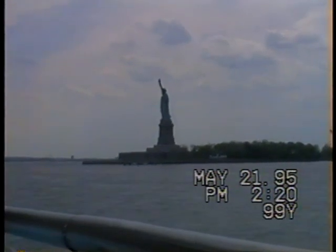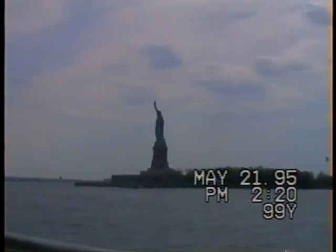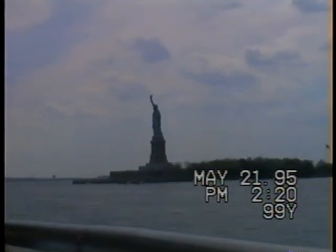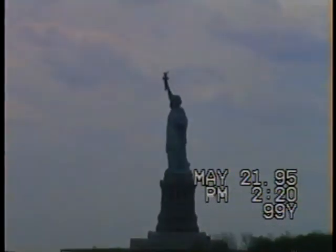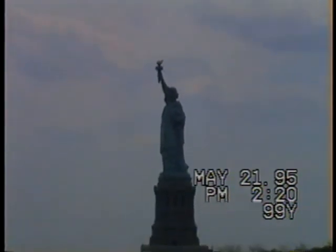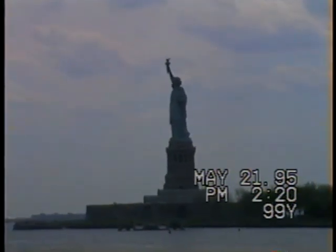Your freedom. Now, when you get to the Statue of Liberty, if you want to get to the top, you have to climb. It's a spiral staircase, 354 steps to the crown. In the crown, 25 windows offer a wonderful view of the harbor.